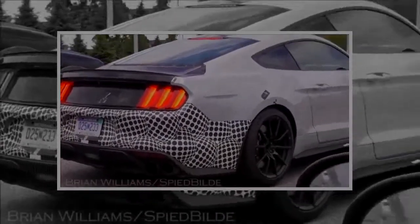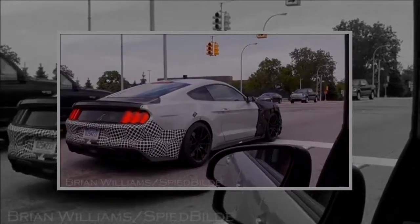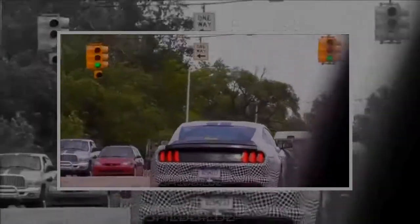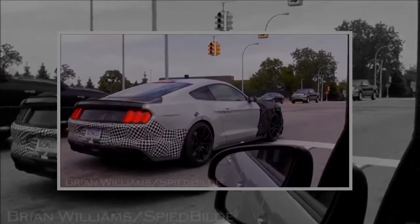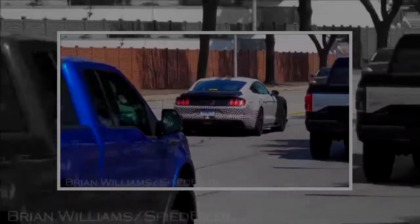The video you're watching was recorded back in June, and the camouflaged car is believed to be an upcoming GT500. Now many people, myself included, thought the next GT500 would have a flat plane crank, much like the Shelby GT350. But after watching this video, many people are speculating this is not a flat plane crank, but actually a cross plane crank. If this is the case, this means that the GT500 will have its own special motor, but what that motor will be is still a mystery.